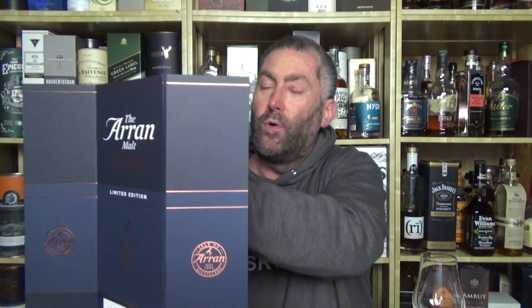154, with an alcohol by volume of 47.2%. Non-chilled filtered, natural color. The 25th anniversary of Whiskey.de, or as you know it, Whiskey.com. So that stays there. This comes over here. Whiskey base number 121696. Now I have two questions.